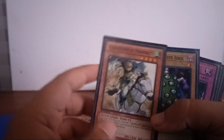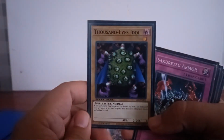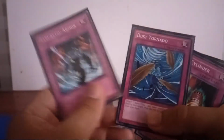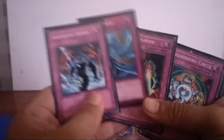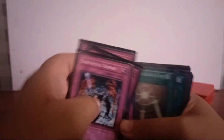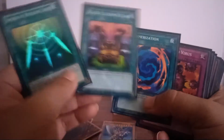Here's another spellcaster, but this one I don't know how long I've had it. Thousand Eyes. I've had it since 2020, and this is a Speed Duel card. And these trap cards are another Dust Tornado. And these trap cards, I don't know how long I've had them, I can't really remember. But here's Mirror Force, holographic. The swords are really light. This is a Speed Duel card.